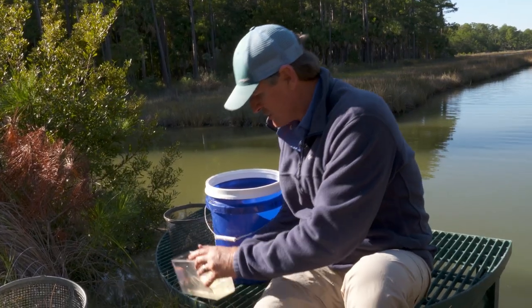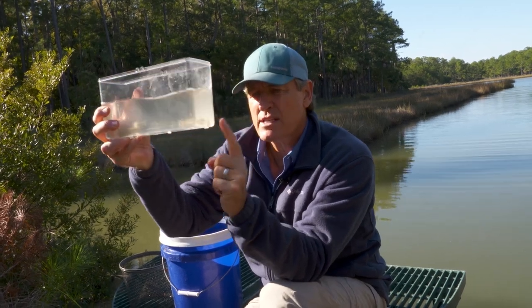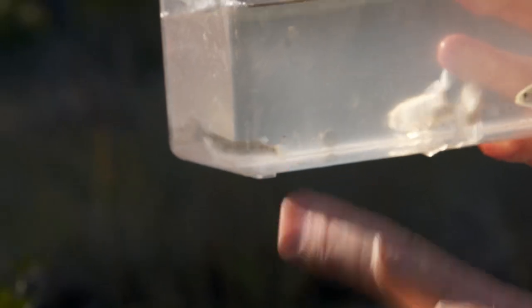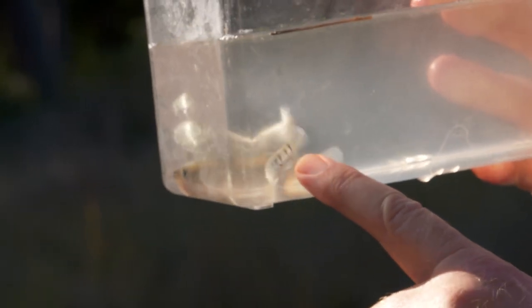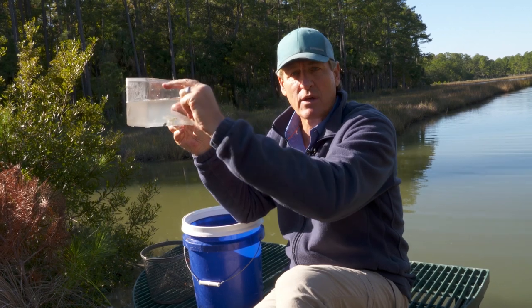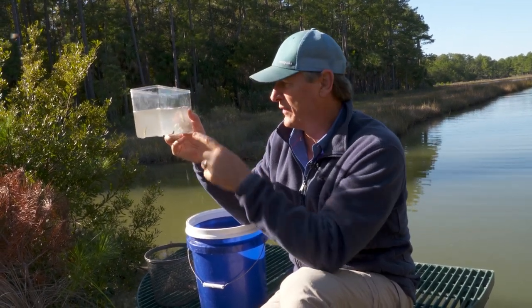Okay, so there's some kind of cool stuff in here. I see three species, it looks like. One is this one right here, and this is one of the top minnows, and that's actually one called a striped killifish. Now, I can tell this is a male because it has vertical bands. Females have stripes that go down the side.